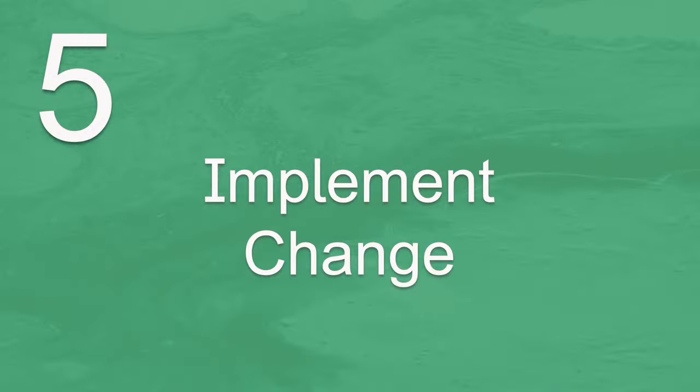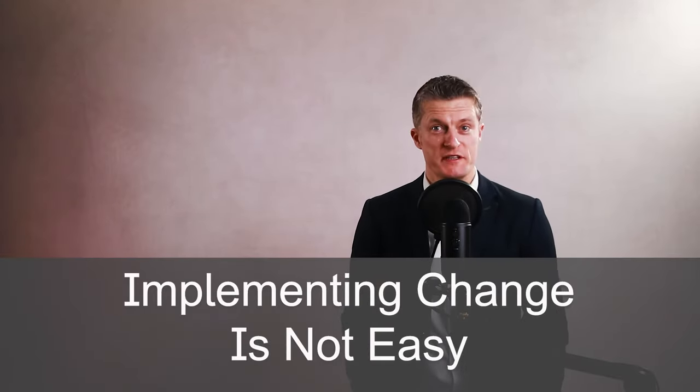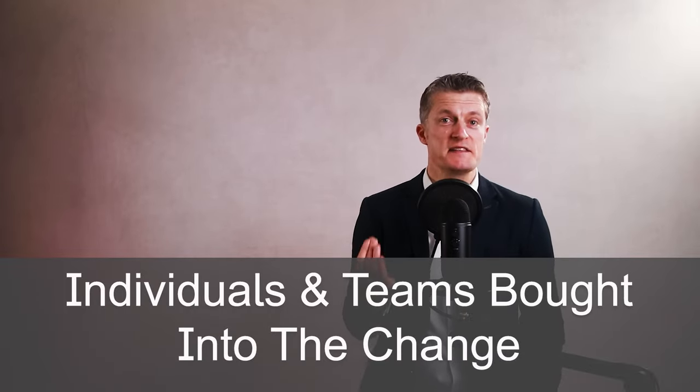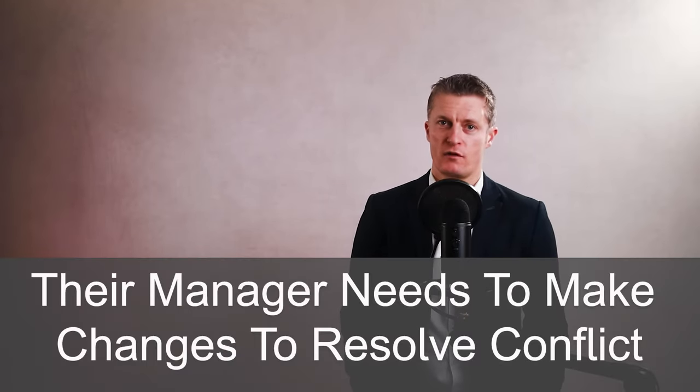If the main cause of the conflict is external to the individuals or the team, then additional actions are likely needed. The fifth step to managing conflict between employees is to implement change. Implementing change, as many of you will know, is not easy. You have to get the individuals and teams bought into the change being proposed for it to have a chance of being successfully implemented. For causes of conflict that are mainly external to team members, such as conflicting areas of responsibility or goals or objectives, you as their manager need to make changes to resolve the conflict.